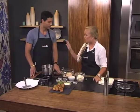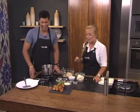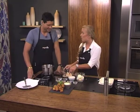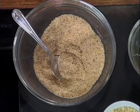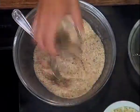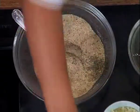You do need very hot oil, so please just be very careful. So that's why we've got Ewan behind the pot of oil. Take care of this one. So what we need is some breadcrumbs. So we're going to be flavoring our breadcrumbs, okay? So we've got some white pepper that goes straight into your breadcrumbs, some dried oregano, a little bit of curry.